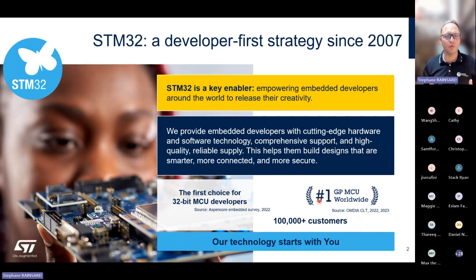It's developer first. So STM32, it's a developer first strategy since 2007. Why are we saying 2007? Because 2007 is actually the year we launched the first STM32, which is the STM32F1. And since that first STM32, the developer has really been at the center of the strategy about providing the cutting edge hardware, cutting edge software, a lot of support, working on the quality, the reliability.